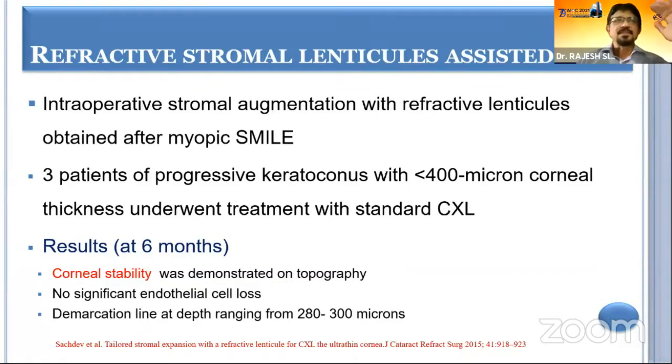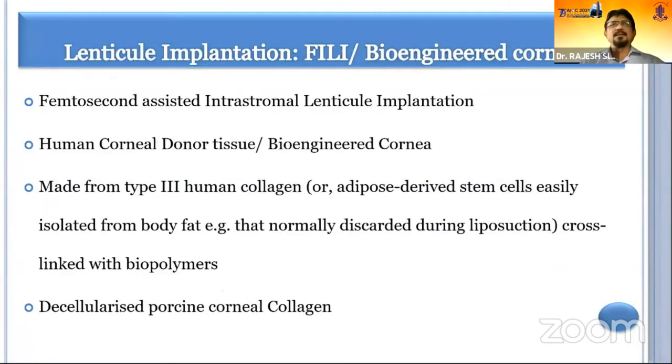Then another technique was described by Sachdev et al., wherein they used the smile lenticule. They placed the smile lenticule on the corneal surface. First, they debrided the cornea, put riboflavin, put a smile lenticule, and that's how they increased the gap between the endothelium and the UV rays. And there was no collection of fluid between the lenticule and the corneal surface. And that is how they said that it is quite effective. However, it was just a case series of three cases, and it is still not a very valid technique, and not very much used.